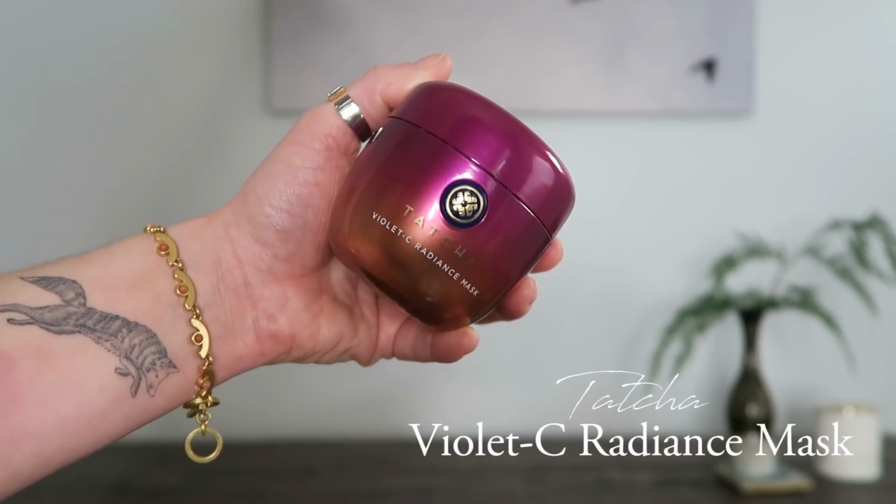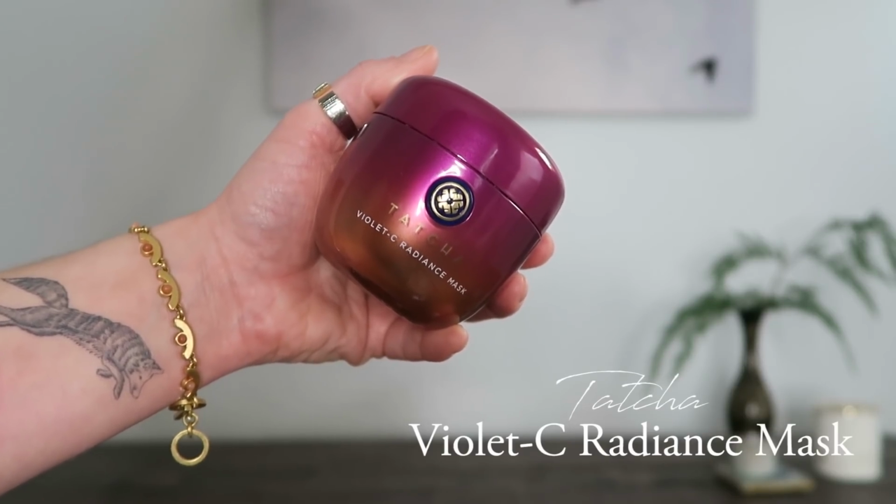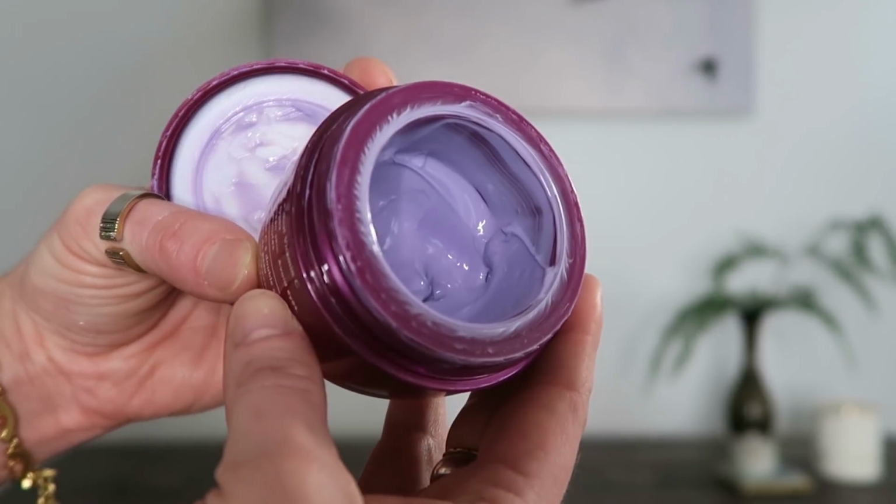Another mask I got really into this year is the Tatcha Violet C Radiance Mask. This is a vitamin C mask that also very gently exfoliates the skin, and has calming, nourishing, and hydrating qualities as well. It's super great to do pre-event or pre-date, or whenever you want a great skin and makeup day. It really helps make skin very glowy and radiant looking, as the name suggests. I really enjoyed this mask.